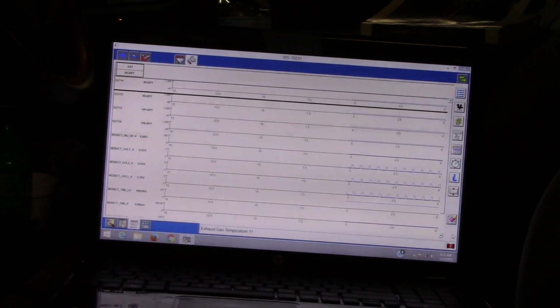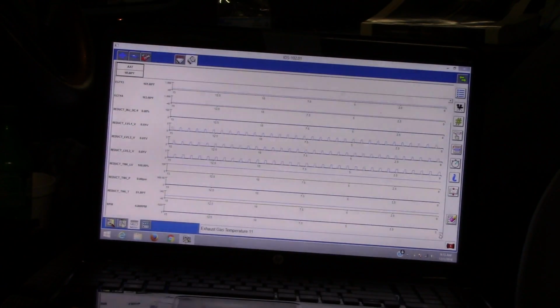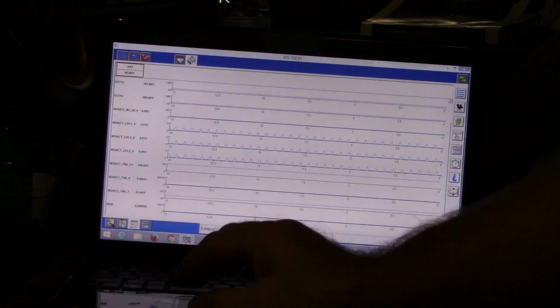So we're showing 100% full. Our levels are fluctuating 1, 2, and 3 like they should. Our temperatures on our exhaust are really low, which is good. And our, let's see here, I'm missing something. Our tank temperature is right in line with our ambient temperature.